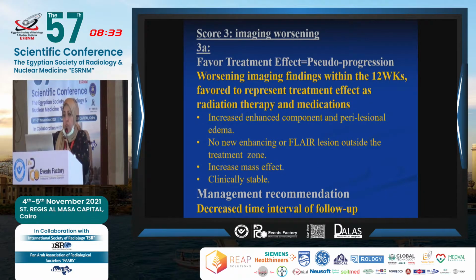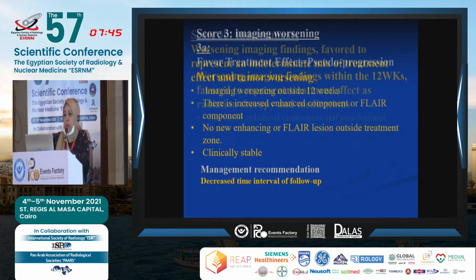Score 3 equals imaging worsening. This worsening could be subdivided into A, B, and C. 3A favors treatment effect, which is called pseudo-progression. This is false worsening. The false worsening of the imaging findings occurs within the 12 weeks and favors representing a mix of chemoradiotherapy changes. This is what's called the post-radiation changes. You can detect the increase in the thickening of the enhancement around the central necrotic cavity, and also there is no new enhancement outside the treated zone, increased edema, increased mass effect, but the patient is stable and within the 12 weeks. Here you have to reduce the time interval of follow-up or add other advanced imaging techniques.